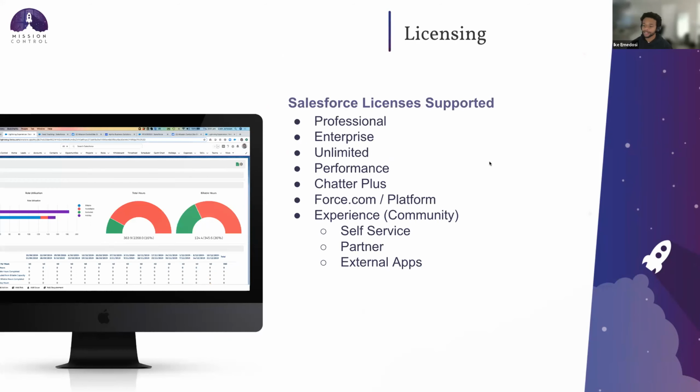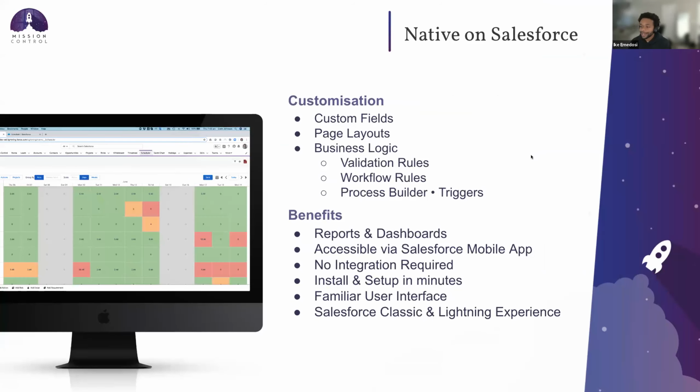So in terms of licensing, because we are native to Salesforce, you will need a Salesforce license on top of a Mission Control license, but don't fret, you don't need the most expensive Salesforce license. These are the ones that we are compatible with, and we are compatible with a lot. So no worries there. When we talk about licensing, again, because Mission Control is built and lives on top of the Salesforce platform, you will need a Salesforce license and a Mission Control license. But as your account exec, we always find you the best deal. So no worry there. And like I mentioned about 4 times already, we are native on Salesforce.